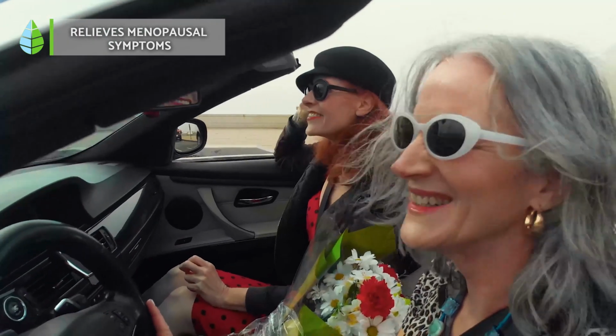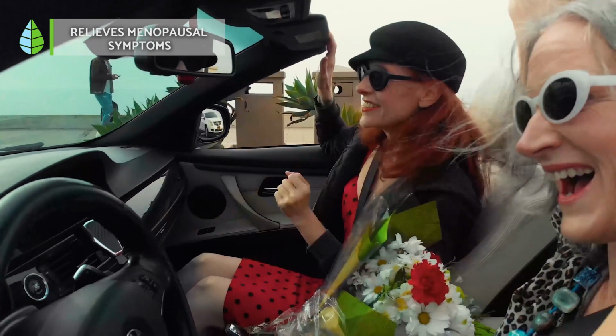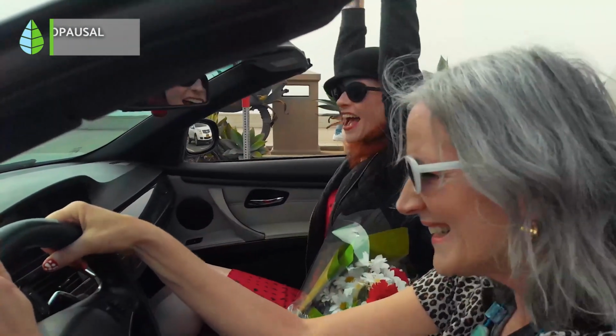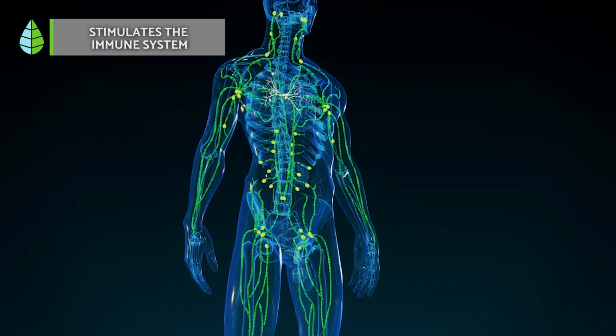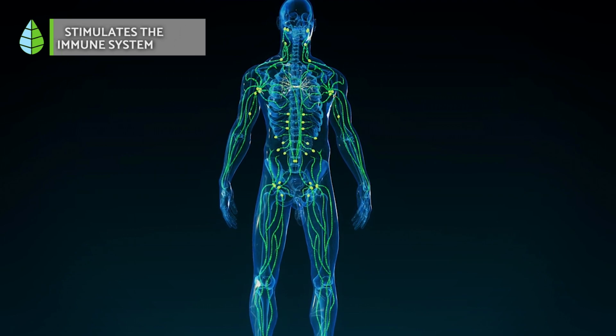Relieves menopausal symptoms. Among the various benefits for women, pomegranate stands out for its ability to alleviate the discomforting symptoms experienced during menopause. Stimulates the immune system. The high vitamin content in pomegranate, primarily vitamin C, contributes to boosting the immune system.